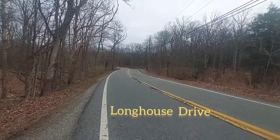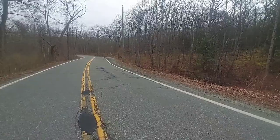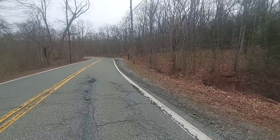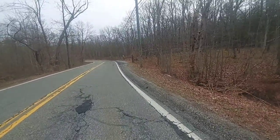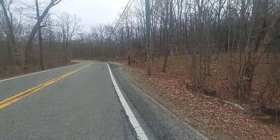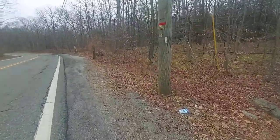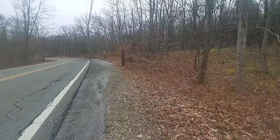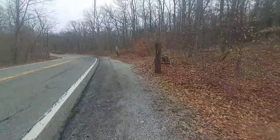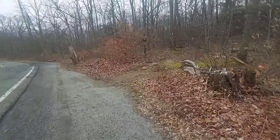And as you come northbound on the Appalachian Trail, when you come to Longhouse Road, you have to dogleg left just a tenth of a mile here. So you head northbound or left on Longhouse Road for just 1 or 2 telephone poles here, and then the trail heads right back in the woods. And here we are back in the woods.